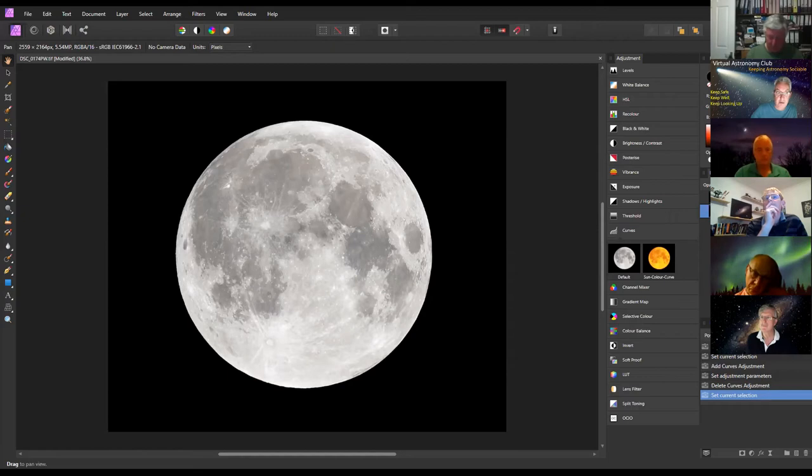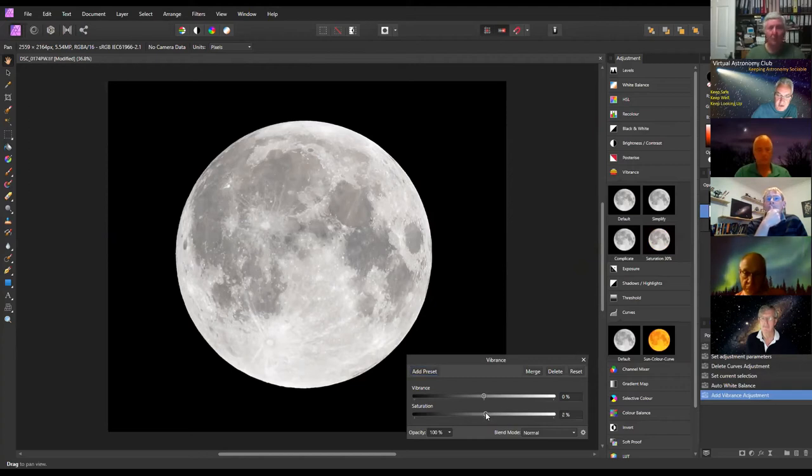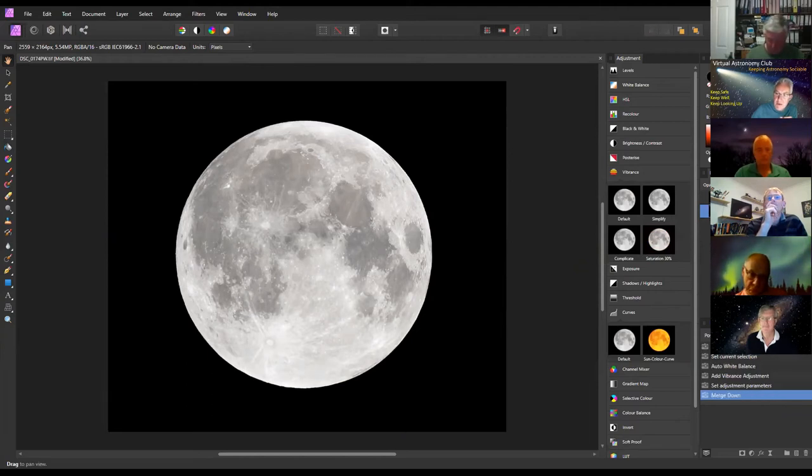So if you select the bottom layer, and then up here you've got two buttons. One says auto colours and one says auto white balance. So I click that, and what that does, that balances red, green and blue in the image. And then what I do then, you go to vibrance, and then you just increase the saturation. I use about 20 or 30%, not any more than that. And click merge. And what that does, that merges that curve with the layer.